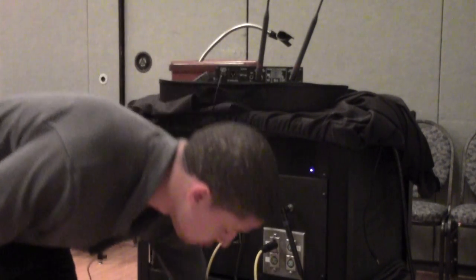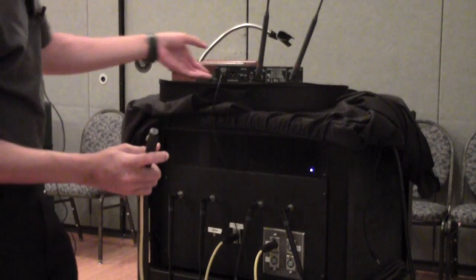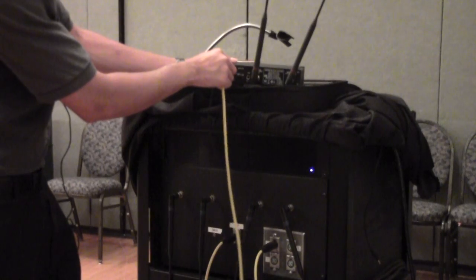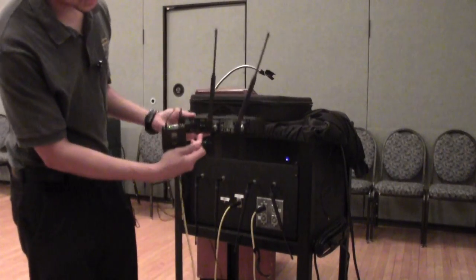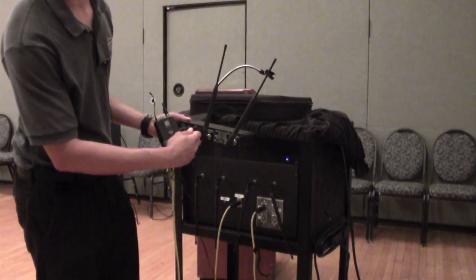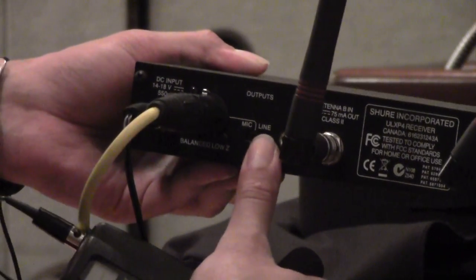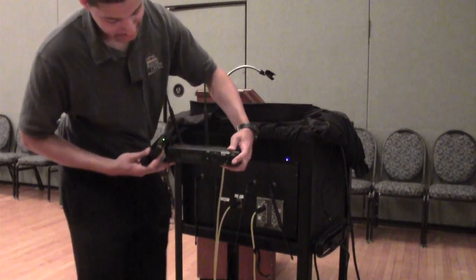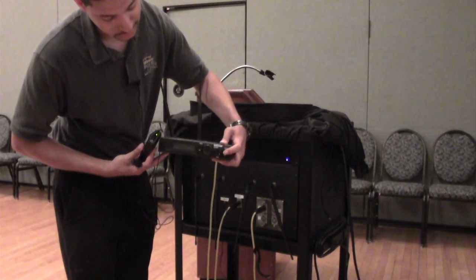And now you can use the same XLR cable that we use for the mic and plug the female in. And ensure that it's not plugged into line and is into mic, or else it will make an excruciating noise. Not on line. It is on mic. And ensure that the wireless lavalier base is turned on.